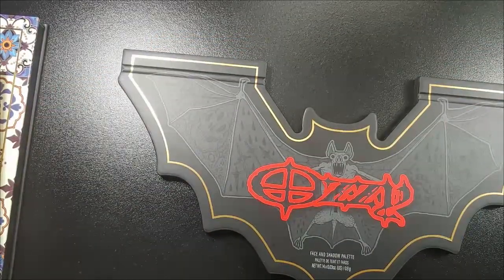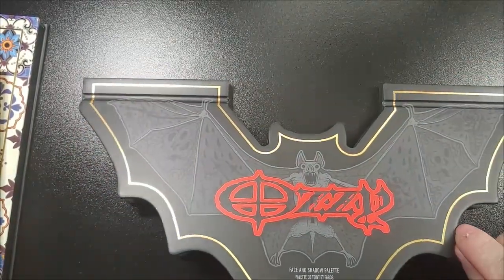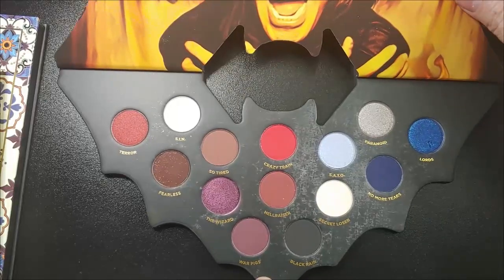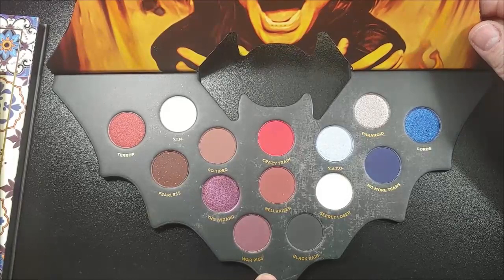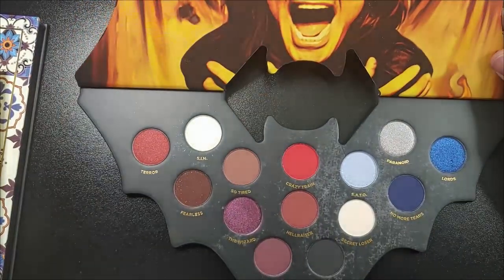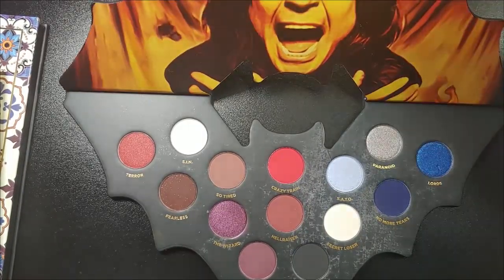Next up, it's October, you guys. You can't have October without bats. And this is the Aussie palette. Look at that. This is the Aussie palette. This is from Rock and Roll Beauty. You guys, I have not used this. It came out. It sold out. I missed it. Completely missed it. And they re-released it. And I grabbed it. Because back in the day, I was a huge Aussie fan. Huge. So I got that.